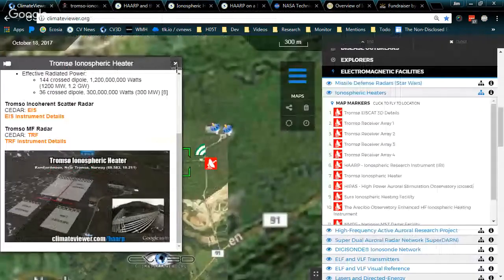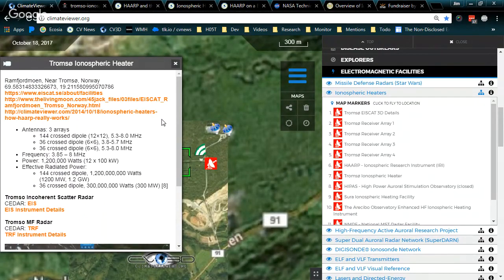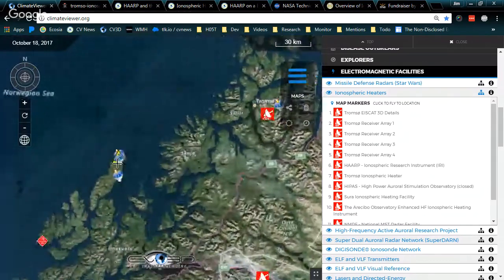Back to the map. This instrument is pretty fascinating. It's located near that Norway spiral that was seen over Obama's acceptance of the Nobel Peace Prize. Coincidence? The Russians say a sounding rocket caused that spiral glow, and it happened to coincide very close to this facility. If anybody's followed my research, ionospheric heaters and rocket ranges tend to work hand in hand. So Tromsø is located near the Andoya rocket range, which is right over here. And I'll show you that now.